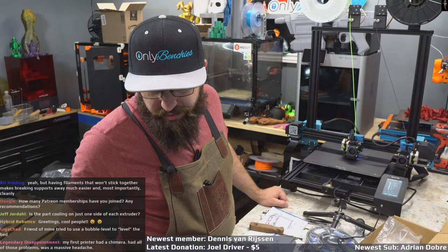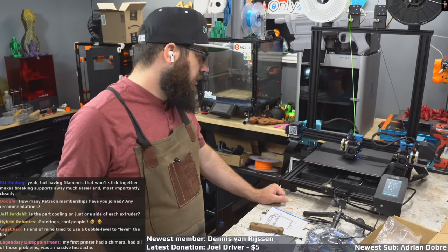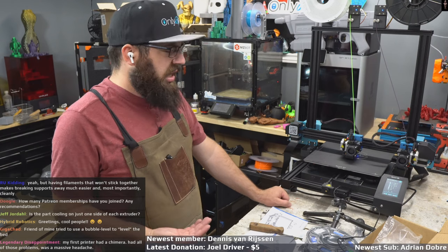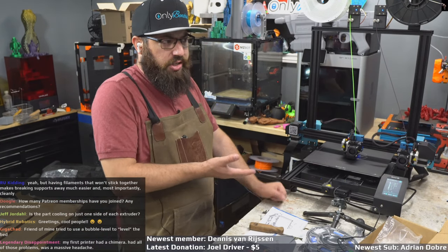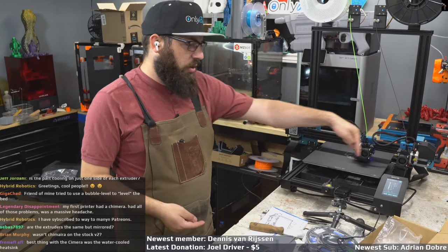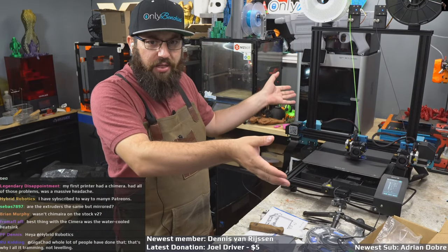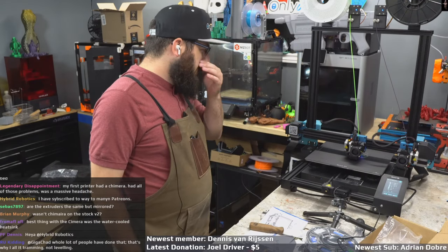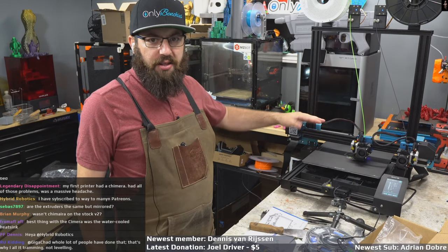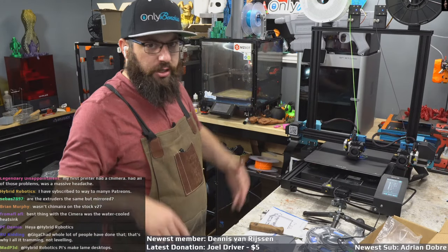A friend of mine tried to use a bubble level to level the bed. Well, that's because the terms we use in 3D printing are just wrong half the time. We call it leveling the bed when you're tramming the bed. We call them Cartesian printers when technically everything but a delta and a polar is a Cartesian. A Cartesian is a reference plane of motion, where 0, 0, 0, 100, 100, 0, that's Cartesian. It's just a plotting method. It's not a motion system. This is a bed moving in Y axis, tool head moving in X axis, vertical Z system or whatever. It's not Cartesian.